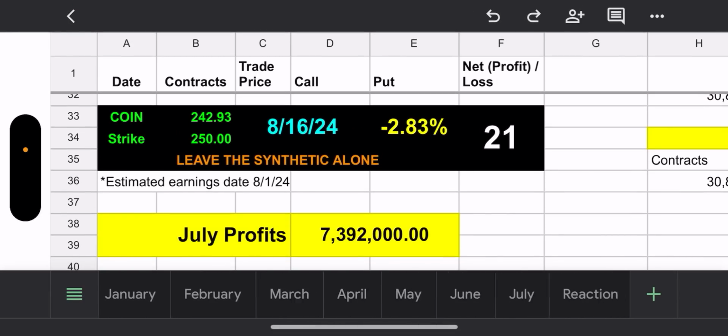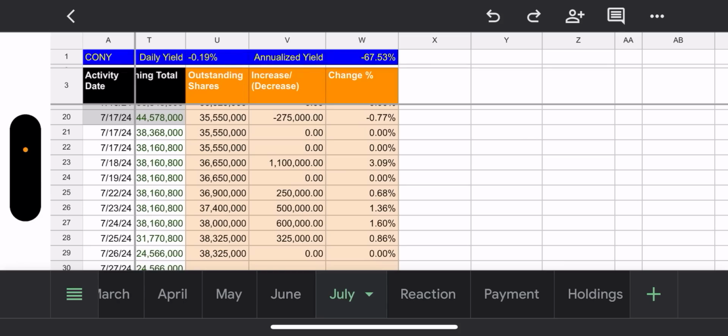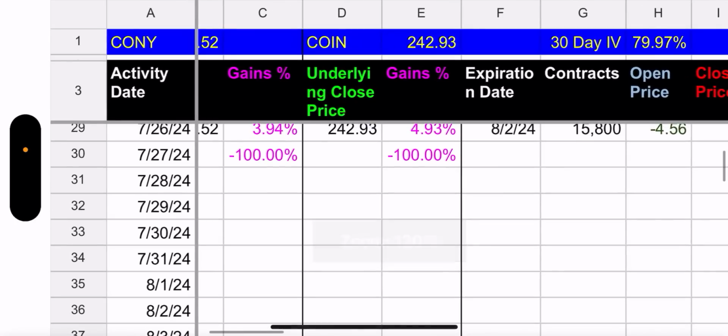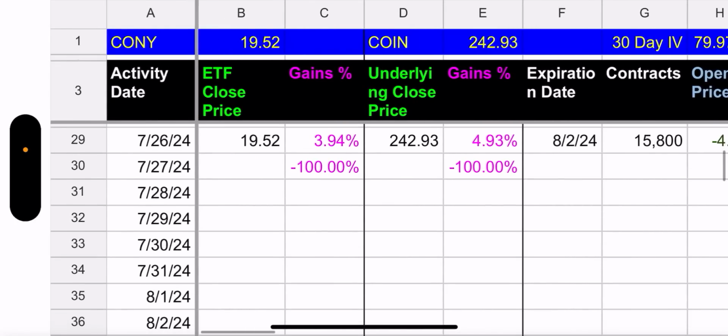So we're going to go 3 for 3. Let's see. Coin had a gain of 4.93%. CONY had a gain of 3.94%. So yeah, CONY, you ruined it. Thanks a lot. We're now 2 for 3. So it is what it is. That's not bad though.